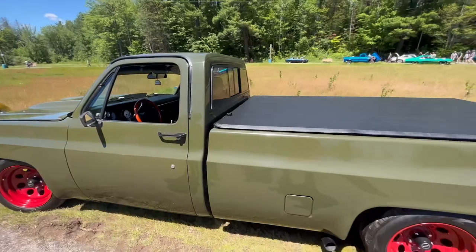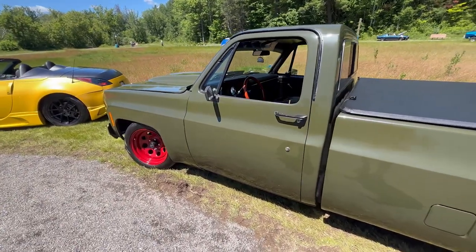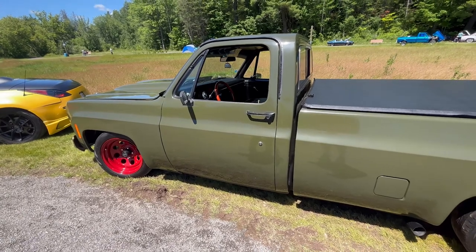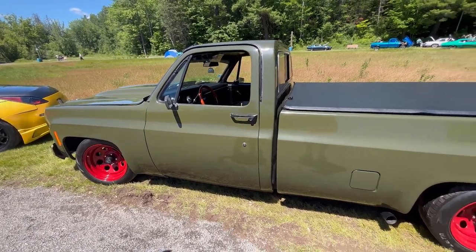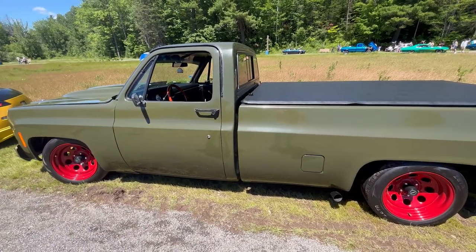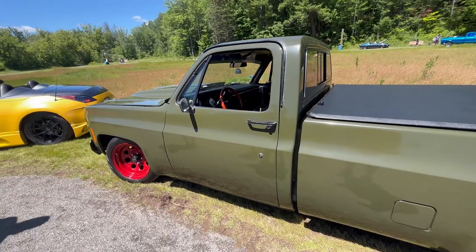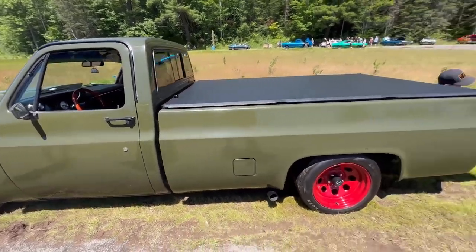Well-made truck, for sure. I'd love to have one of these. It's a driver. If it's not raining, I drive it. So that's why you see there's some rock chips and stuff. It's not parked in a garage all year. I drive it, trailered everywhere. No, that's what I would do with mine as well. No, well done. Good job. All right, thank you.